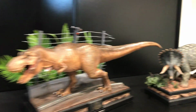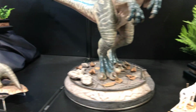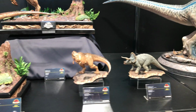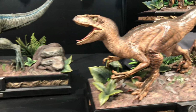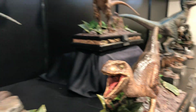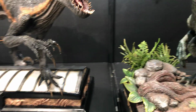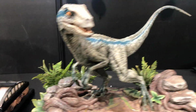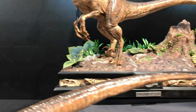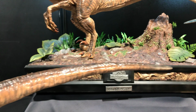I'm not going to go through each and every piece because I don't have time, and the dinos are not really my cup of tea. Although I do like them, they're done very well. Like this Velociraptor, he rocks. I think the scale is probably 1/10. A bit small.